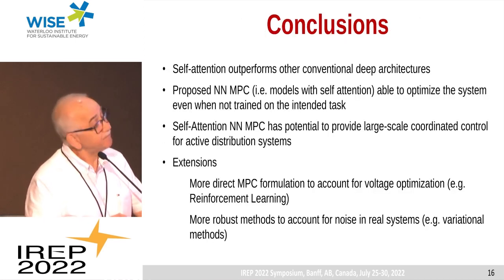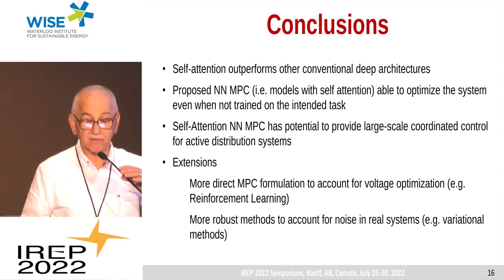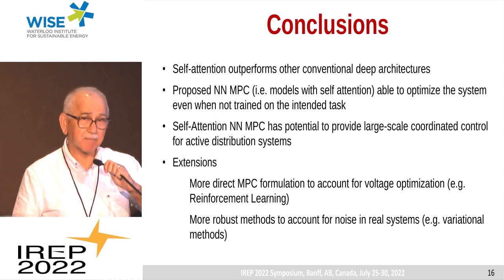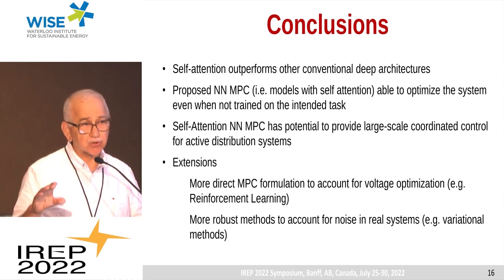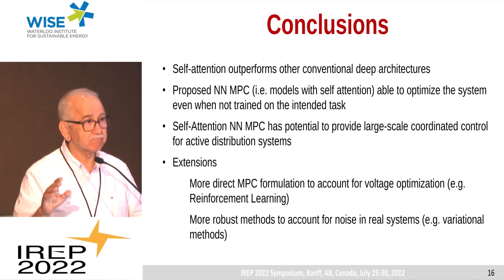So to conclude, self-attention outperforms other conventional deep architectures. And as a matter of fact, in my mind, what self-attention does is smoothen the data. So it takes out all the irrelevant data.